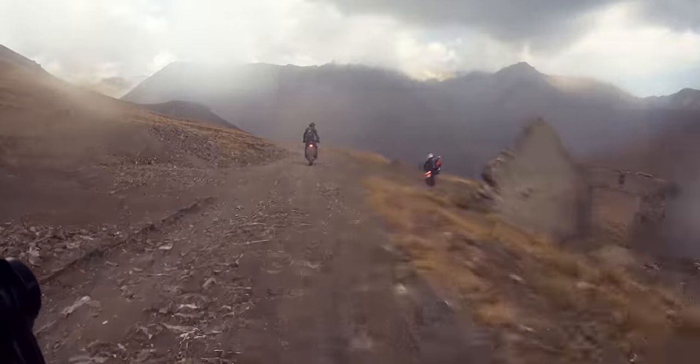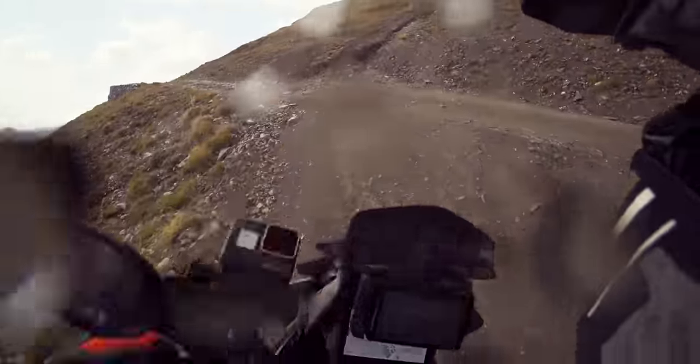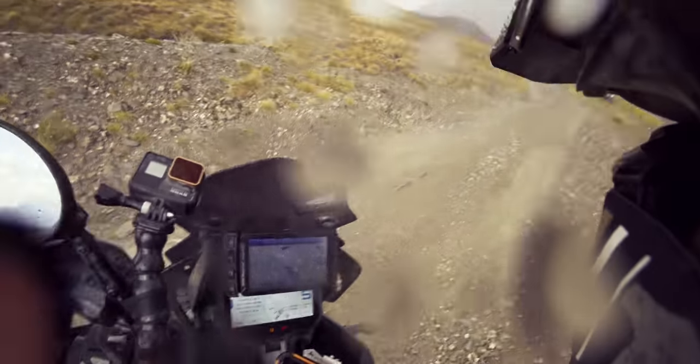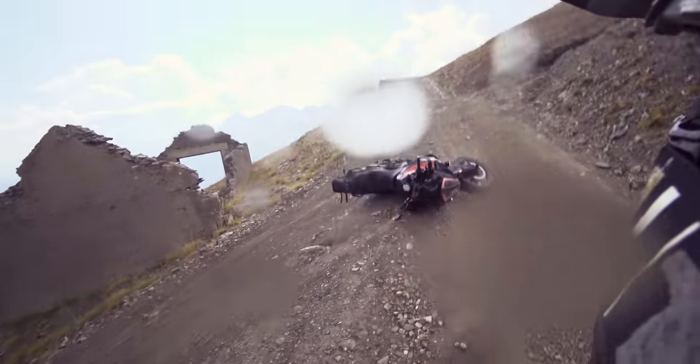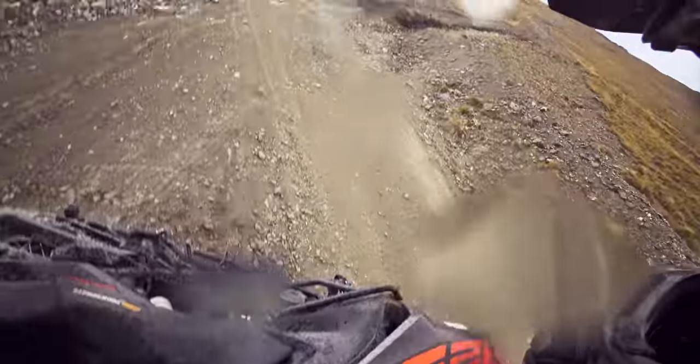Here you can see the other guys making a right turn, taking a shortcut down the mountain, and I kind of missed the cue, so I had to turn around, and this happened. Dropped the bike, was a steep angle, and I just lost my footing and stalled the engine. Not a big deal, but Jochen came up to help and get the bike up.